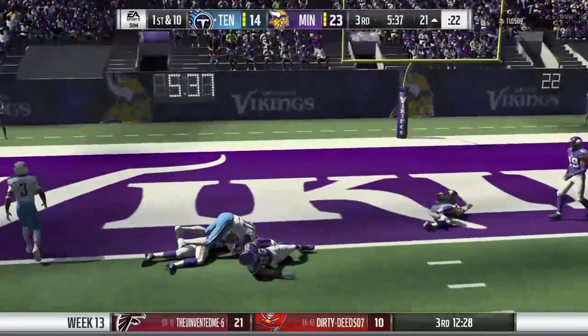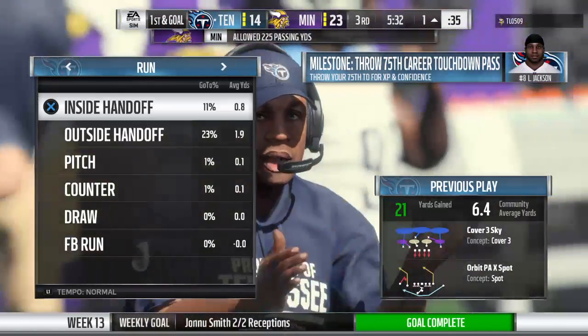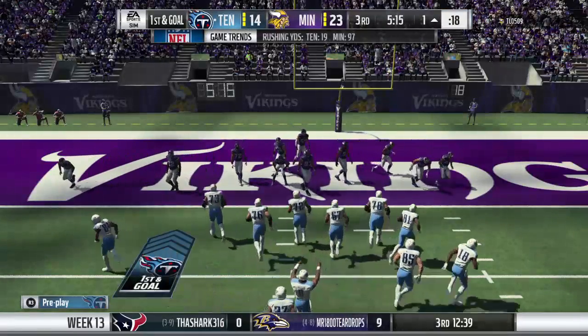Trying to shake off the interception from the last drive. He'll look to throw. A swing pass caught. And he's brought down after a good gain. And a nice gain at 21 yards. Red zone opportunity.